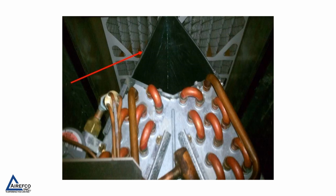Another thing that we have seen on A coils and, of course, other type of coils where you have a flat space where the two coil sections come together, sometimes this flat space is directly under or above the high limit switch. And so the air hits this flat space on the coil and recirculates back up onto the high limit and causes it to trip. So by putting space between the coil and the furnace, that could accomplish resolving the issue.